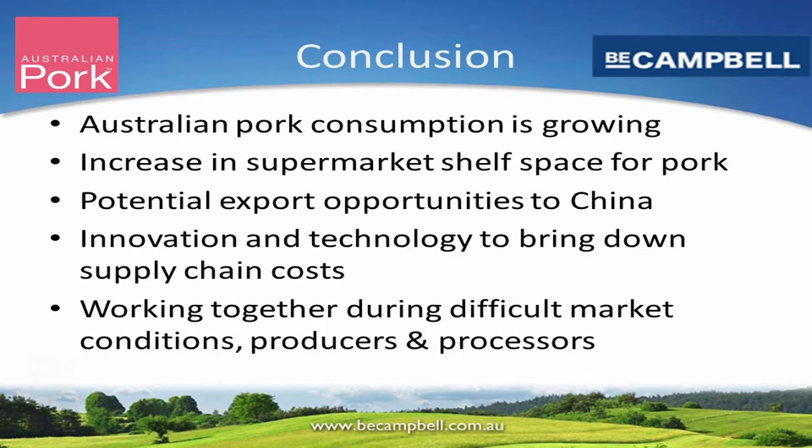Potential export opportunities to China, well, that's only in its infancy, and obviously we've got to get the protocols in place and there's a fair bit to go on there, but it's another big opportunity for us with the clean, green image and product that we've got, so a lot of potential there.